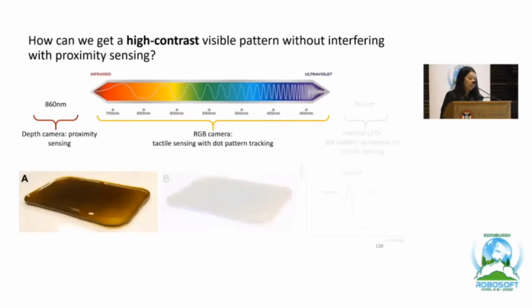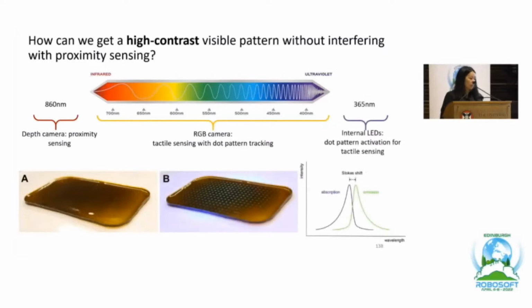Our solution to this is to use phosphorescence. Phosphorescent particles absorb higher energy ultraviolet light and emit visible light within the visible spectrum, so the RGB camera can sense it. And because it's activated by this really high energy light, it doesn't absorb the infrared light that comes from the depth camera, so we get both the proximity and the tactile sensing.